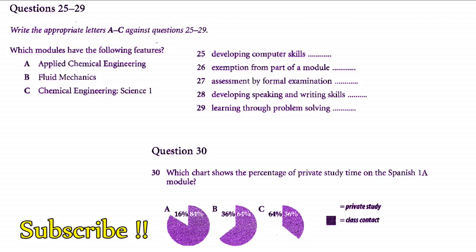And does the teaching approach differ too? Yes, particularly in one respect. You're encouraged to learn by working out the solutions to problems for yourself. I like the sound of that. OK. Anything else? Yes, I believe it's possible to do a modern language as part of the course.